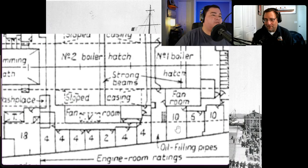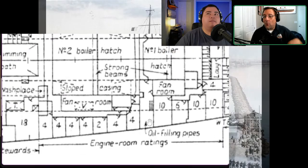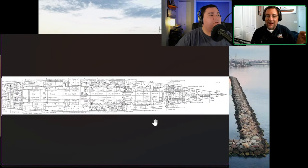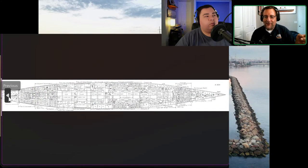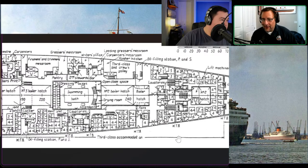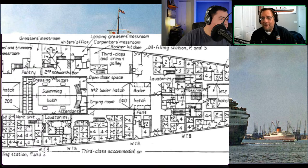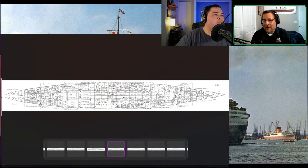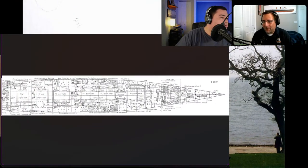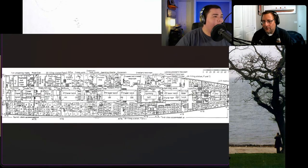This is the only one that's labeled on this thing. If you go one deck up, because they're actually two decks high, you actually see the... Or did I have that wrong? Maybe I had that wrong. Look, no. Oil filling station. Yeah, that's what the letters mean, port and starboard. Wait, where'd it go? Oh, there we go.